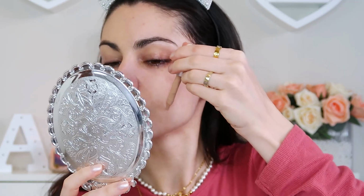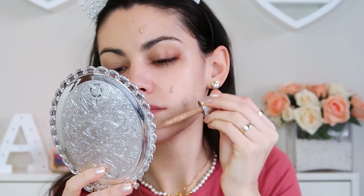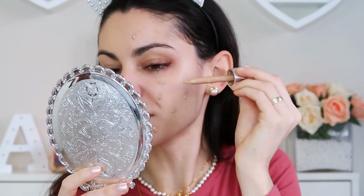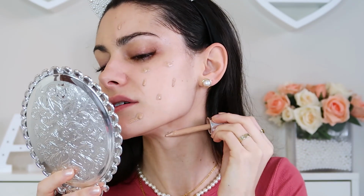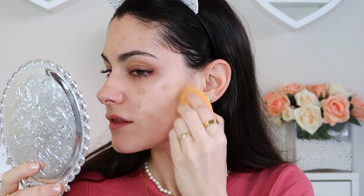So I'm going to go ahead now and apply the L'Oreal on this half of my face. I know you're not supposed to touch the dropper to your face, but honestly, I just don't have time to care. So I used this side of the sponge for this side of my face, so I'm going to use this back side of the sponge for this side. That way we're not mixing the foundations.